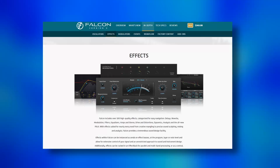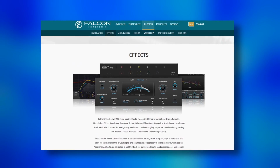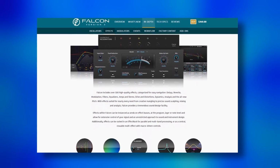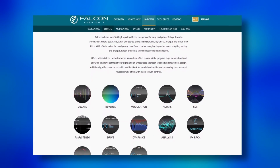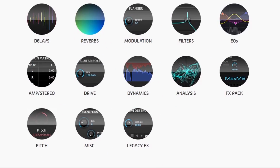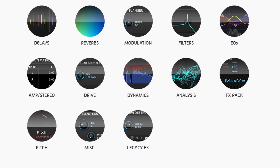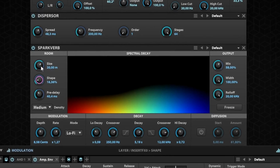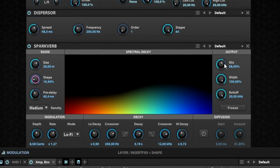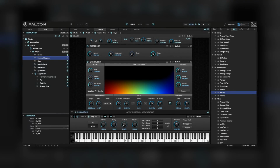As with oscillators, Falcon offers many unique effects. Many of them are staples on any synthesizer, from different types of modulation to delays, reverbs, filters, and multiple colors of distortion. But my favorite, and again the more unique ones, are the spark reverb, which is pretty simple at first glance, but you can edit parameters as the modulation, decay, and diffusion. It can create a complex variety of algorithmic reverbs.